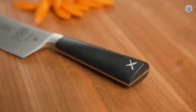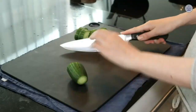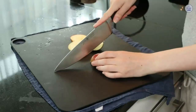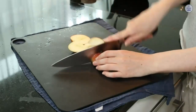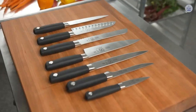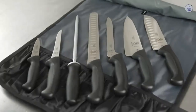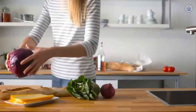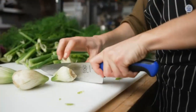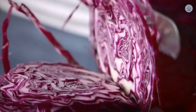Wüsthof versus Mercer, what are the handles made from? The material used for handles is a vital and often overlooked feature of any knife. A quality handle is often the sign of a quality overall knife. Handles need to be made from a durable material that can withstand all the heat and moisture fluctuations knives can experience in the kitchen. Once again, we'll focus on the two main ranges from each brand, the Wüsthof Classic and Mercer Renaissance. Both Wüsthof Classic and Mercer Renaissance use a thermoplastic material called POM, polyoxymethylene, for their knife handles.